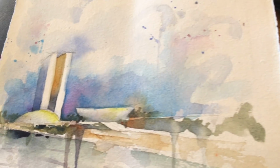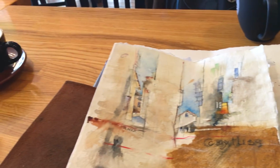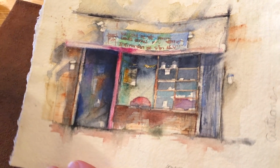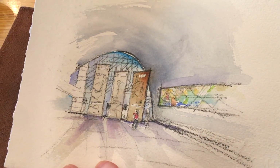Yeah, let's look at these. Let's spread these out a little. All right, let's see. So this is Brazil, in my hometown. The Congress. It's a Niemeyer project. This one is old, when I was in Caylus, south of France. This one was a restaurant in Toulouse. Another one of the Niemeyer buildings was in Sao Paulo. That's inside the building there, right? Yep. Okay. Cuba.